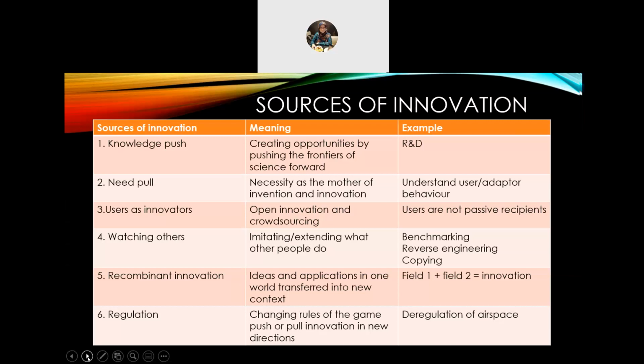Number three, users as innovators. Okay, we have learned before about Daiso, how they practice open innovation, getting ideas from outside sources such as users. Open innovation can also mean getting advice and ideas from the people in the industry or people outside of the industry, to enrich your knowledge and whatever you are working on. And crowdsourcing means you get ideas from the public outside. You source from the crowd, from the many people or many parties outside of your company. So this means that users are not passive recipients. They also contribute ideas to the development of your product or services.